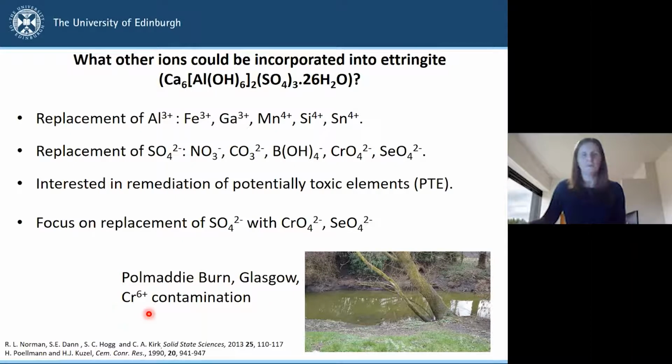We were particularly interested in chromium. A colleague of ours in geosciences in Edinburgh has a project looking at contamination of chromium in a burn in Glasgow. And this has come from an old chromite ore processing plant that closed down, I think, in the 60s, but it is still causing problems in one of the burns that actually ends up flowing into the Clyde. So it's a real problem close to home.